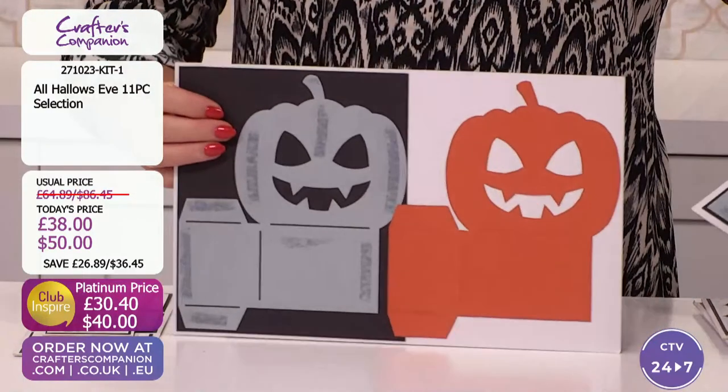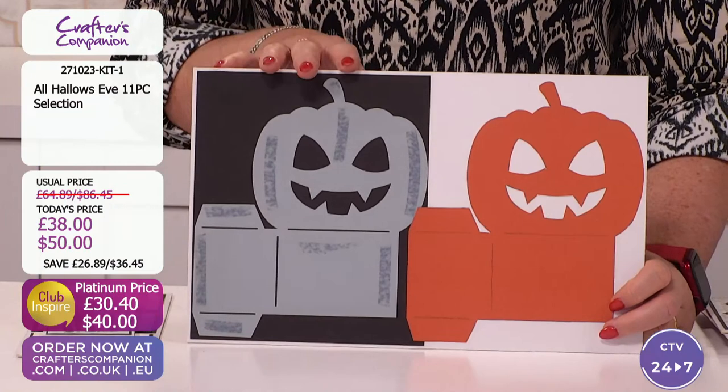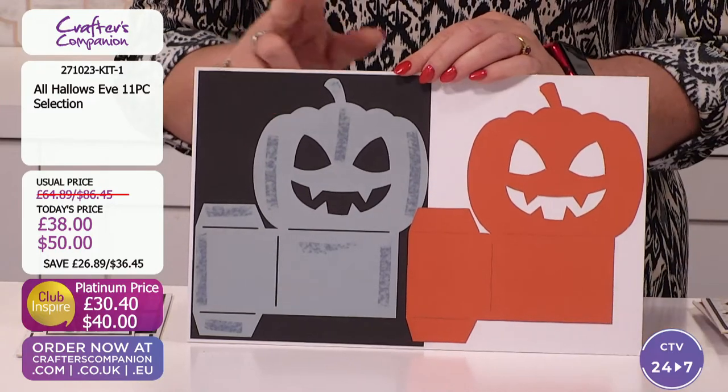And then this one, I think, has got to be such a great one to have in your stash, which is the Pumpkin Treat box, a great one to use. You literally draw around the stencil, cut two of those out, and then put them together. It's really, really simple, so love that one.